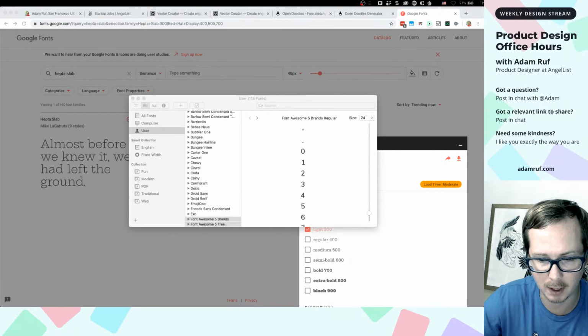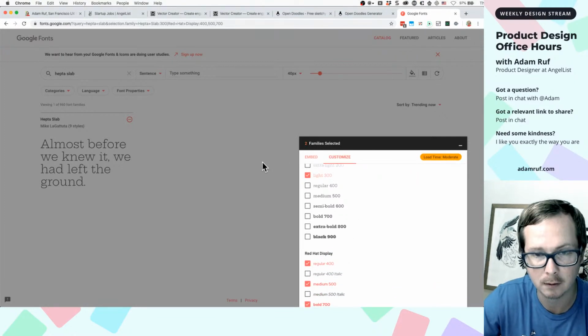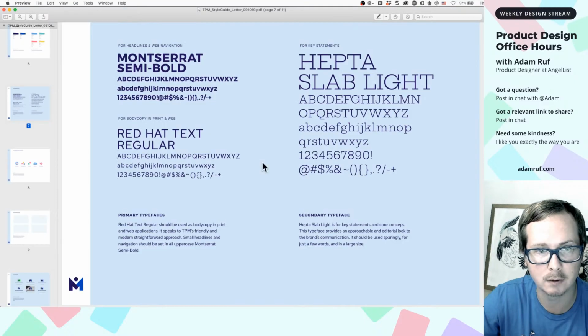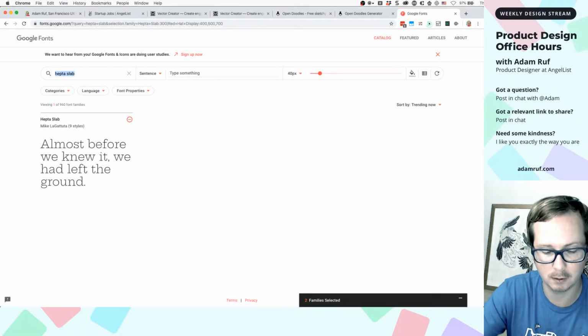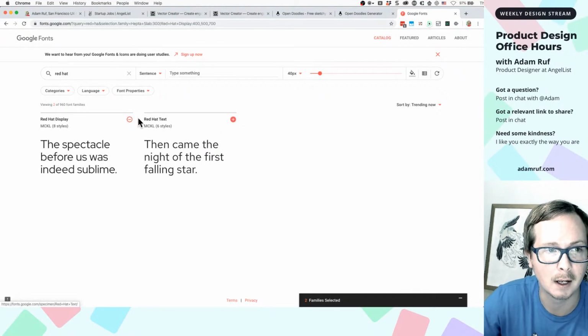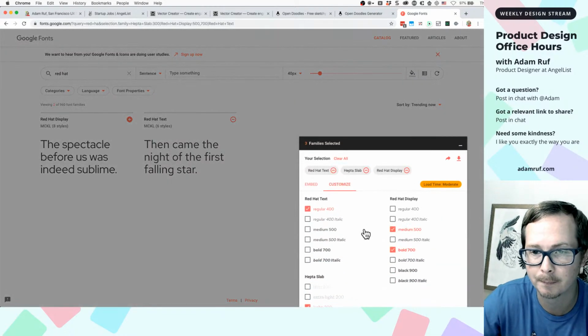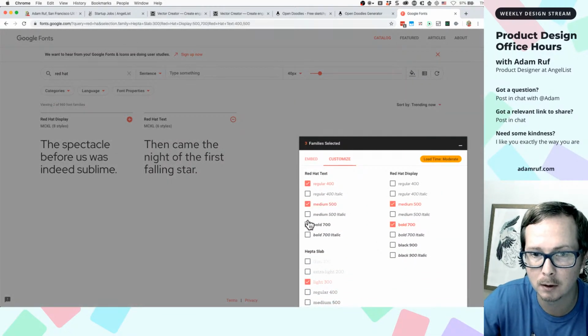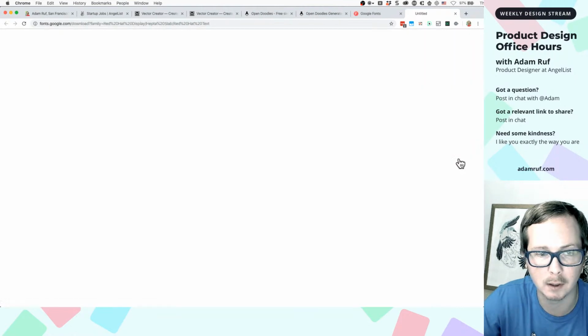Huh, why does it say Red Hat display? Let me double check and make sure I got the right thing. Red Hat display. Is that what it was? No, Red Hat text. I thought I saw Red Hat text. Let me double check. Ah, here we go. Let me make sure I get the right one. That would be a bummer. Red Hat display, get rid of those. There we go. All right, now I think I've got the right set.